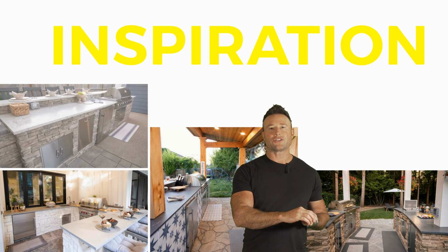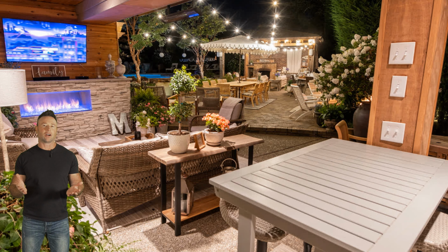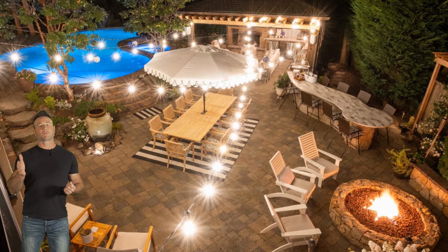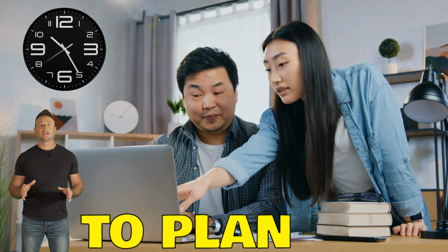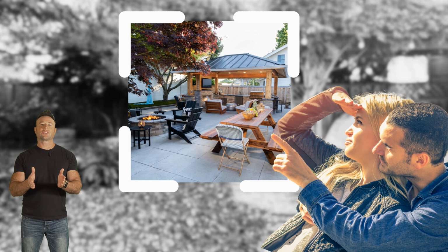I did this too. When I thought about my backyard, I thought about all the things I wanted. I dreamed about my covered space. In fact, I dreamed about my hot tub, and finally got my hot tub in. I dreamed about my sauna and painted the vision in my mind. And I love all of these destinations in my backyard. That's what I want you to think about. Really take the time to plan out your vision. That's what this whole video is about, getting that vision crystal clear in your mind.